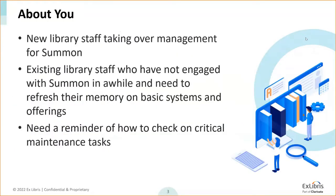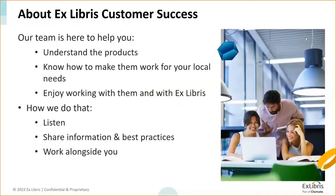And then a bit about you. I want to make sure that this is reaching the right audience. If you're new to and taking over management of Summon, this session's probably going to have useful information for you. If you're an existing staff member who hasn't really engaged with Summon in a while, or maybe you've only worked with the front end and not the back end, and just need a memory refresher, this is a good basic session for that. We have other recorded trainings that go more in depth, but this is really high level, just to make sure that you have your systems access and are aware of your most critical tasks. So if you find this is not for you and you need to drop off the call, nobody will be offended. You just already know all the things.